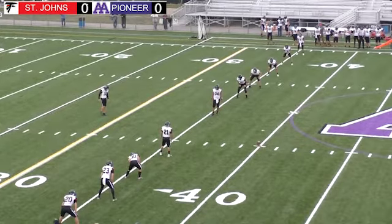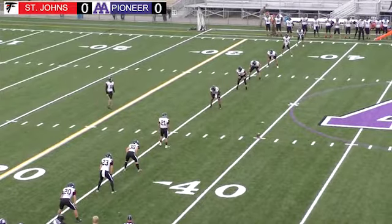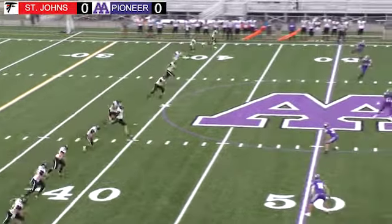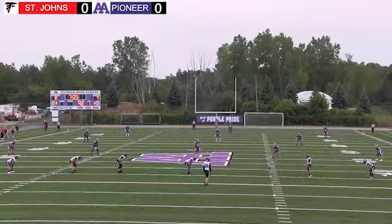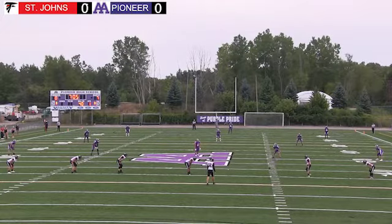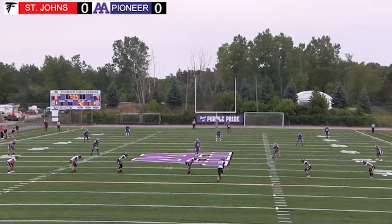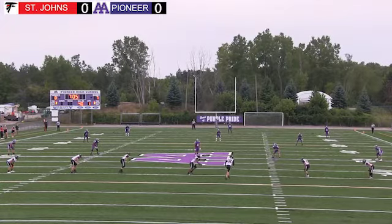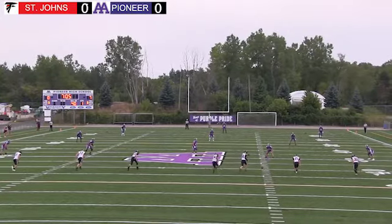Blake Munger gets back beyond the 30, so he gets about an 11-yard running start. As he bounces up on his toes, getting ready. Runs up, and he kicks it away. It's a low kick, end over end, and that goes out of bounds. That's going to be a penalty. Well, Pioneer should have good starting field position from that penalty. So it's 7:05 in the first quarter. Pioneer starts 1st and 10, should be at the 35-yard line, but they're already down 7-0.